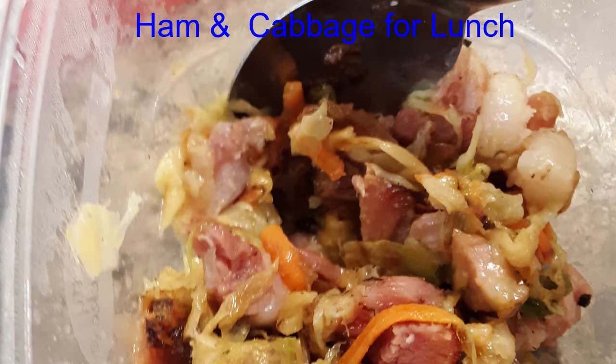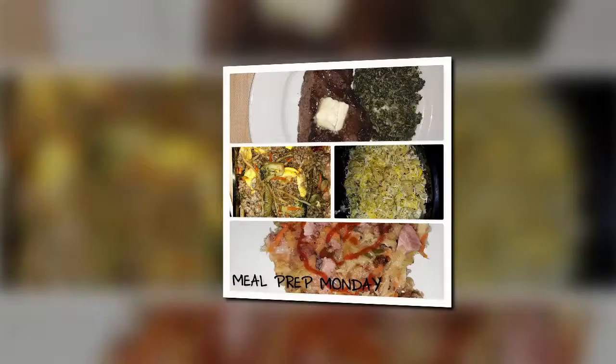All right, guys, so those are all of the meals that I had prepped. I had the ham and cabbage, egg roll in a bowl, the Keto Country casserole, the steaks that I had with a side of creamed spinach, and then not pictured was the Swedish meatballs, which we just used out of the bag. So I've got meals for the week, and they are going to be so good.